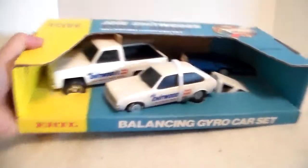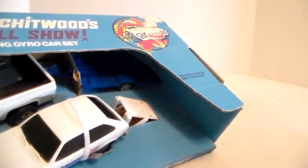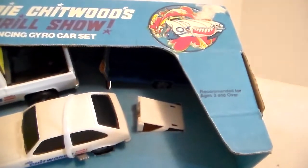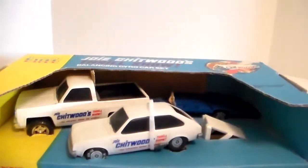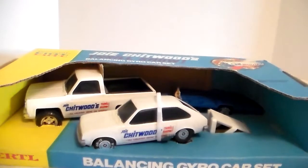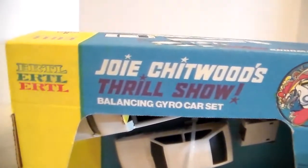I wish I had a better light. I've got a good light, it's just not aimed right at the box, but you see the trailer in the back, and this sucker's dusty. The ramp, the mighty Chevette, and the short bed Chevy truck. All of them have Joie Chitwood on them, and that's pretty much the set. So we'll peek at the box here. This is the top.